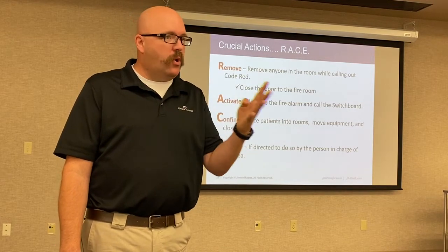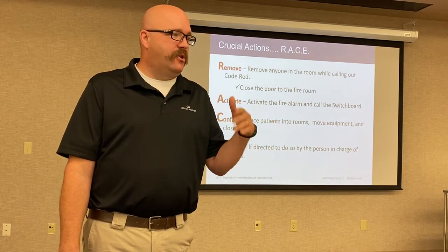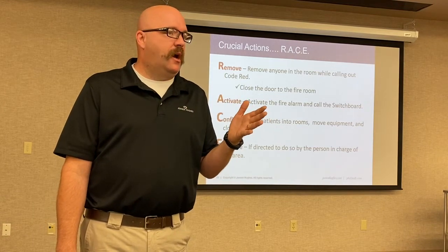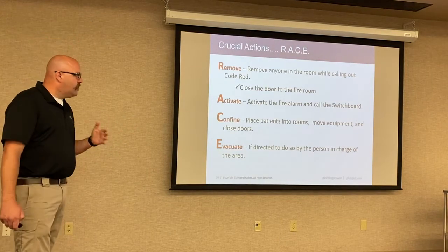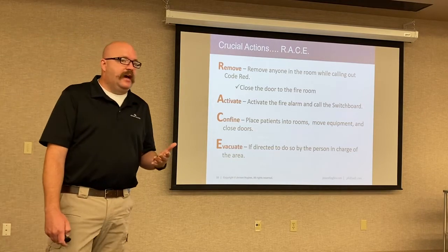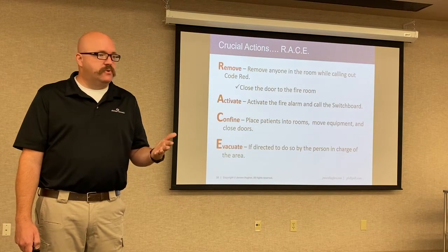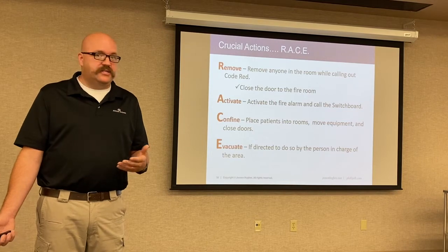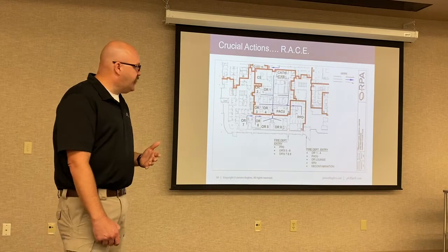Okay, please, again, 4 twos, don't call 0 because that just goes into their queue, right? And you can imagine how many phone calls they probably get here, right? So we don't want to be trapped in the queue for an emergency. So 4 twos. All right, we need to confine, close doors, move equipment out of the way, and then we eventually evacuate. Now, it's all depending on the conditions that are in the hallway. If there's no smoke, we may choose to evacuate several ORs. Or if there's a lot of smoke in the hallway, then we may choose to shelter in place. Again, it's all based on what the conditions are.